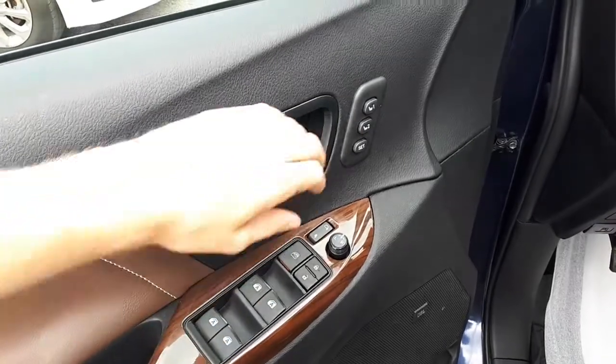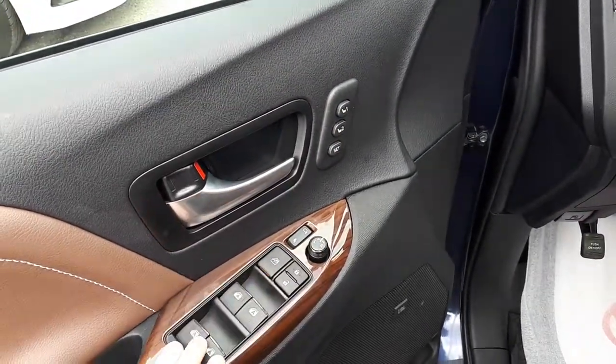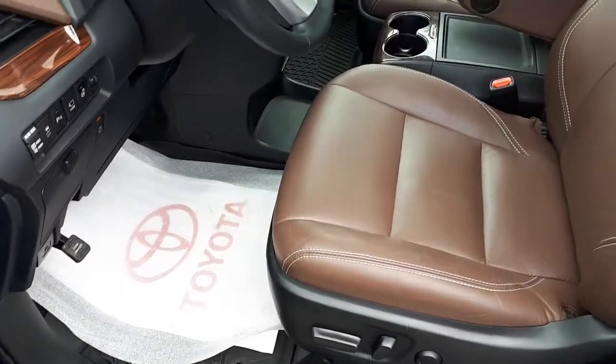This vehicle comes with memory seat functions for 2 different drivers. It has power mirrors, locks, and automatic power windows. It also has power seating, full leather interior.